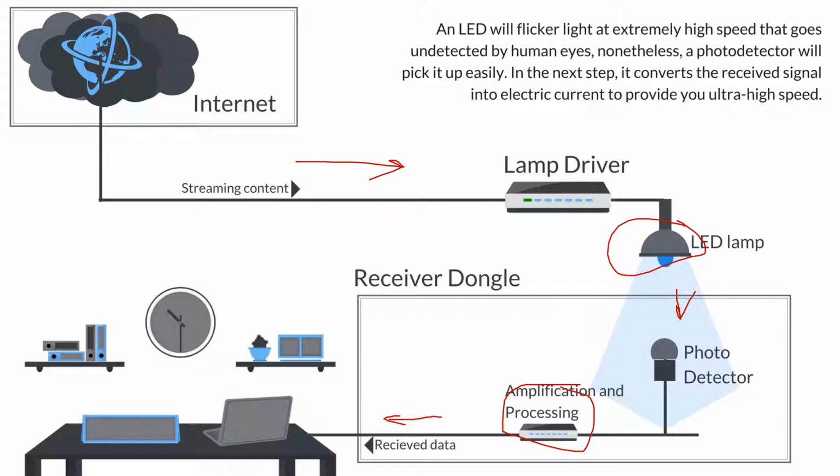I do want to mention that this may not be a real representation of this, because usually the light bulb is not going to be over here. And the dongle that is receiving this signal is not going to be that large. It's actually going to be attached to the computer. So in order for this to work, the computer dongle has to be able to see the light. So in reality, if that light was at least right above the computer, that would make a little bit more sense. That would actually be really accurate. In this case, they just wanted you to see the photodetector in the amplification and processing converter doing its job.